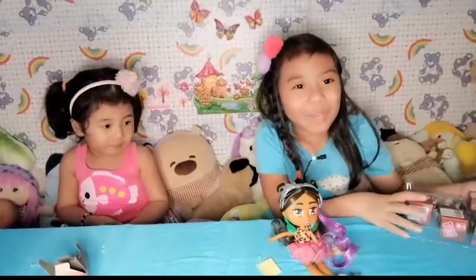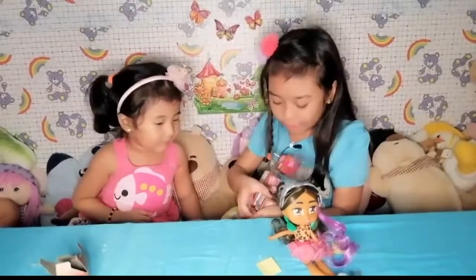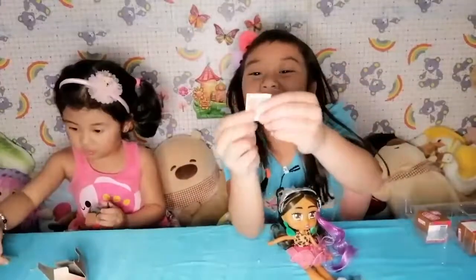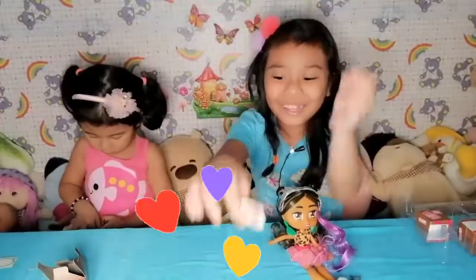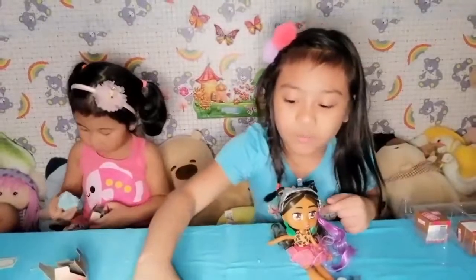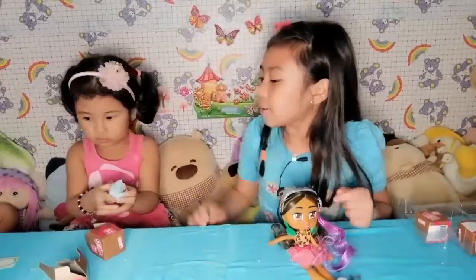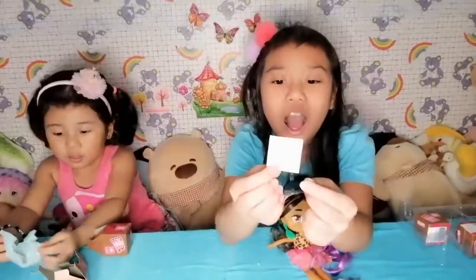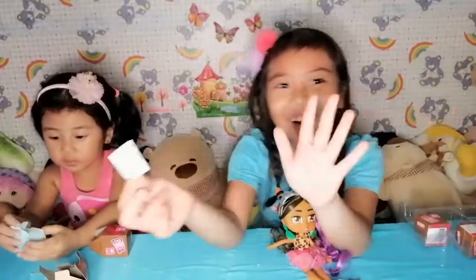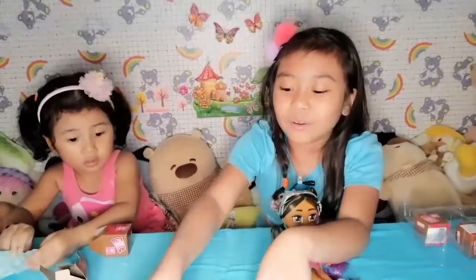Okay, next box, please. Jimmy, choose a box. This. Okay. Look, guys, there's a heart sticker. Okay, let's put the sticker over here. That's where it keeps it safe. Open, what's inside? Look, there's also a ghost heart. Let's put the ghost heart here.